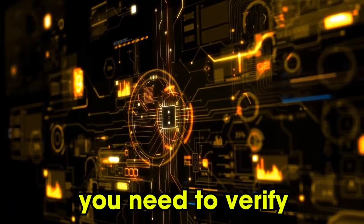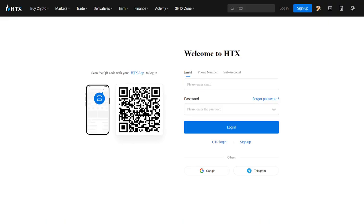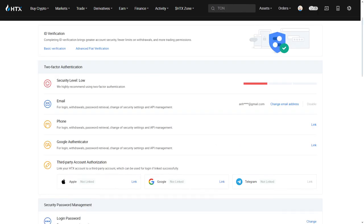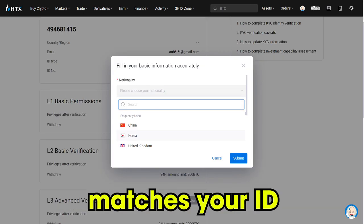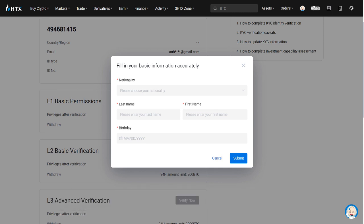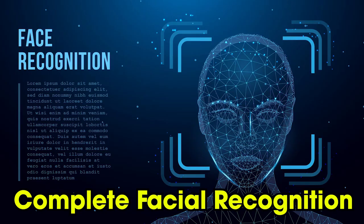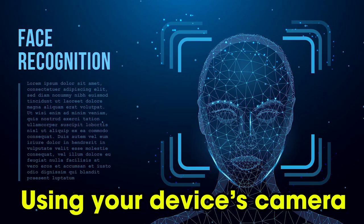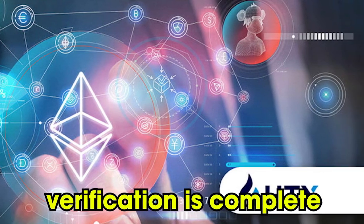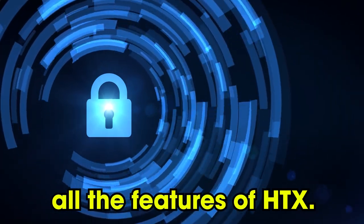Once you've signed up, you need to verify your identity. Here's how you do it. 1. Log into your HTX account. 2. Go to Profile, Identification. Click on Complete Now on the pop-up. 3. Confirm your country. Make sure it matches your ID. 4. Fill in personal details. Enter your information and click Continue. 5. Verify your ID. Upload the required documents and provide a selfie. 6. Complete facial recognition using your device's camera. 7. Wait for approval. HTX will notify you via email once your verification is complete. This process ensures the security of your account and allows you to access all the features of HTX.